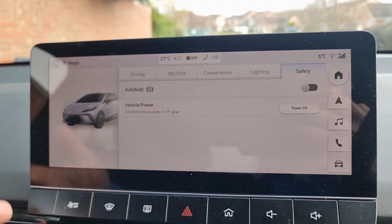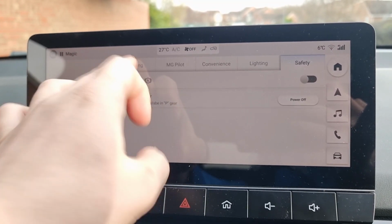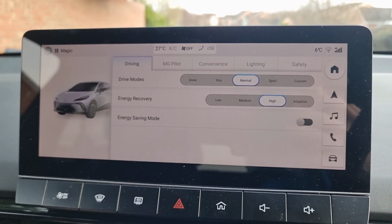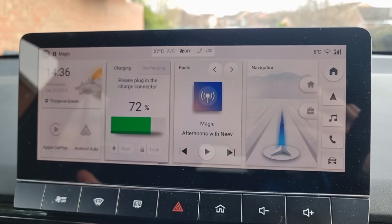And then you just got safety, which is the vehicle power off and the auto hold. So it's just very basic stuff like you get on most cars. Nothing realistically too exciting about the screen.